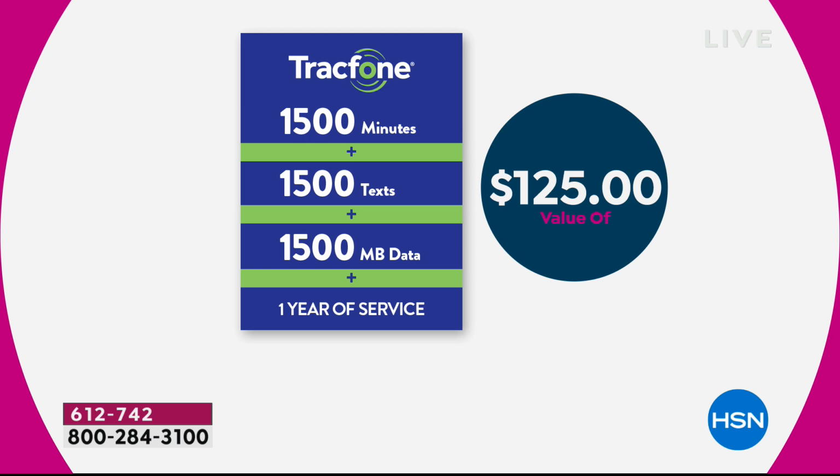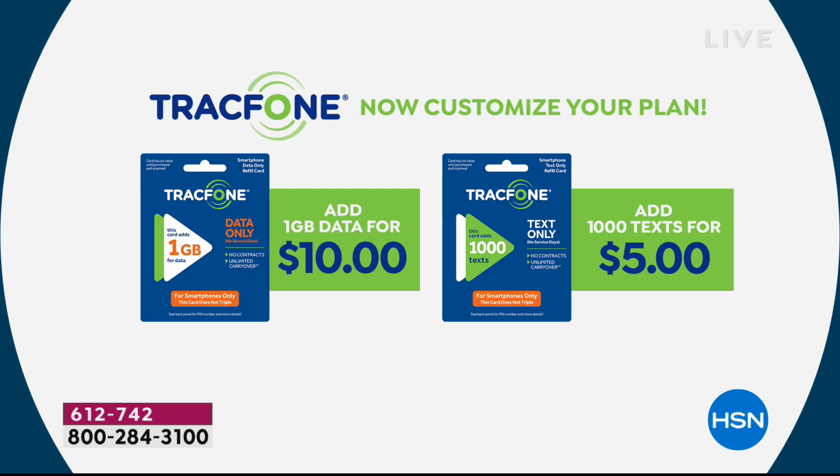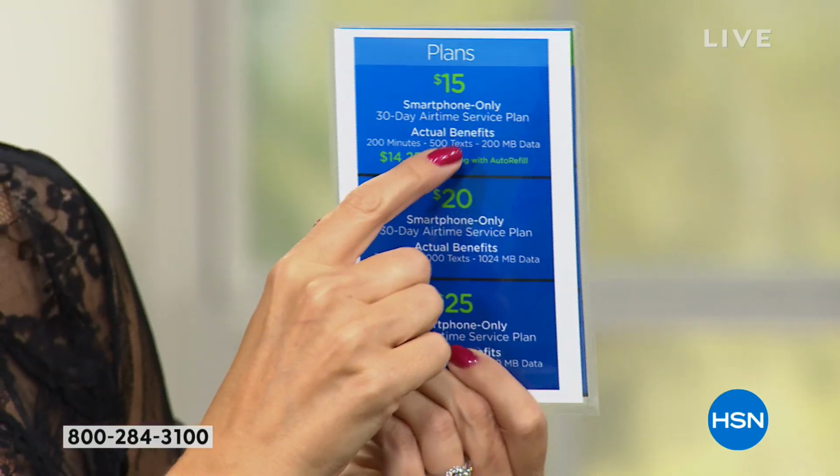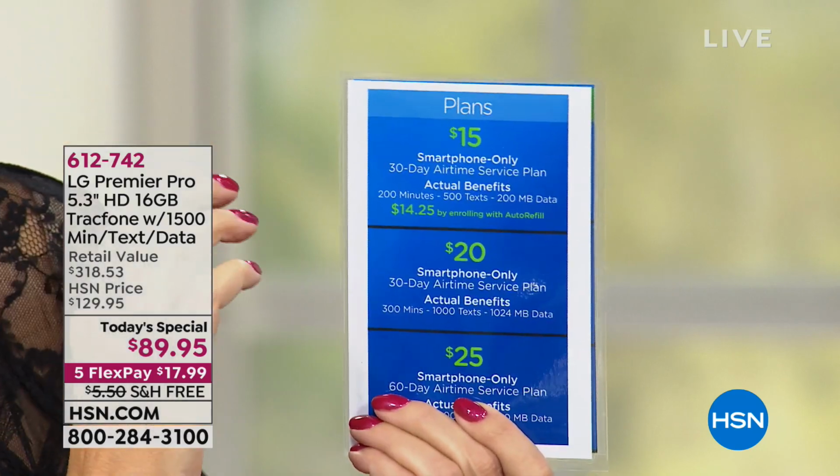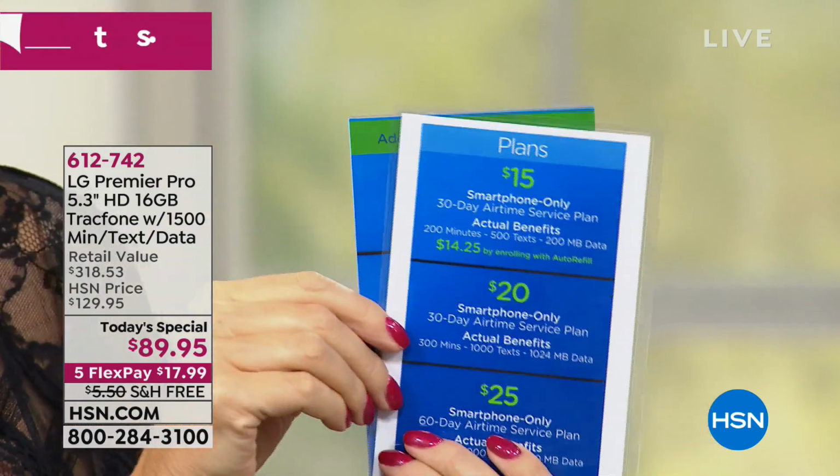If you're a little bit of a heavier user, it's very affordable to be able to add minutes if you want to. It really is. So we have rate plans starting as low as $15, and that gets you 200 minutes, 500 text messages, and 200 megabytes of data. So that's kind of a combo pack. There are a lot of different possibilities available, and a lot of them a la carte.